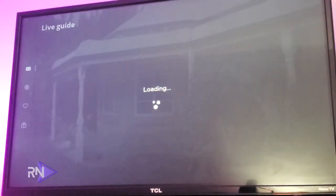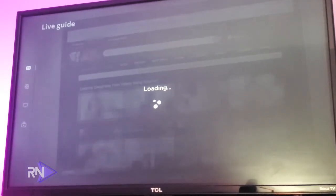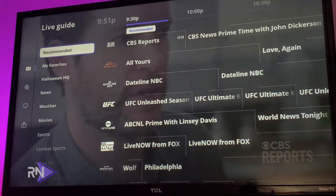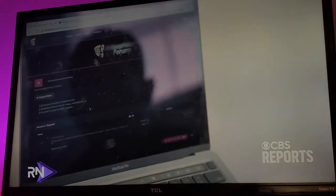Now, let's get into the first thing I don't like about it. And this is a big drawback for me. See how long it's taken to load the guide? Whenever I go on Pluto TV, the Roku Channel, Tubi, or all that, the guide loads up instantly. You see how long it took just to load the guide? Look at this. Let's go into this channel right here. Let's go down.